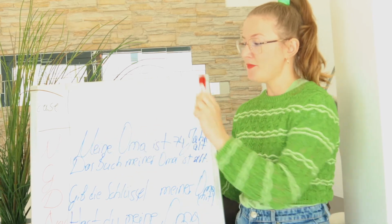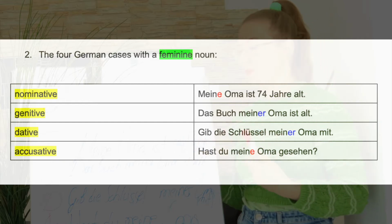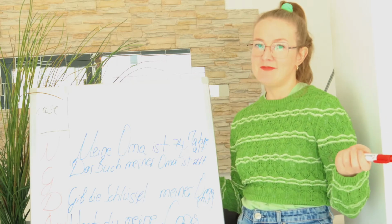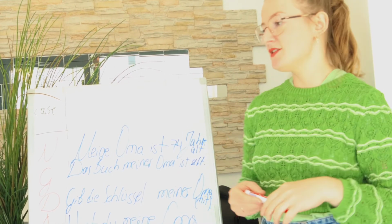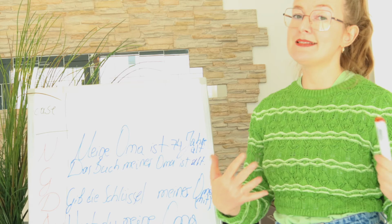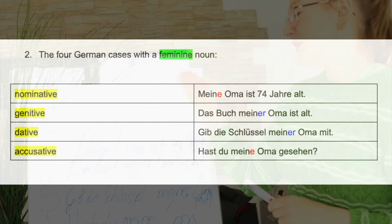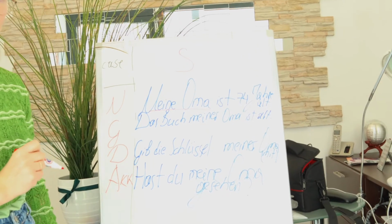Right, the first sentence in the nominative case is Meine Oma ist 74 Jahre alt. My granny is 74 years old. Meine Oma, and I know I have swapped die and meine. Meine, as you might guess, is my granny, so this is the possessive pronoun. And the possessive pronoun, as well as the definite article, takes exactly the same ending. So, meine Oma ist 74 Jahre alt. How do I know it's the nominative case? Well, because meine Oma is the subject in this sentence.